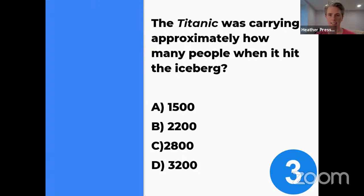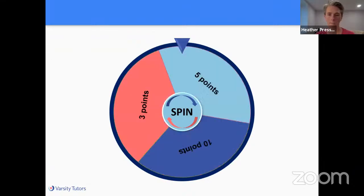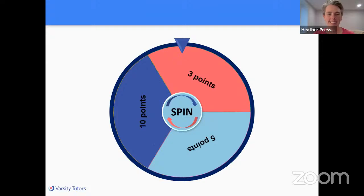All right. Let's go ahead and spin again. I guess we'll call it a 5-point question. This is a funny spinner. All right, another 3-point question.